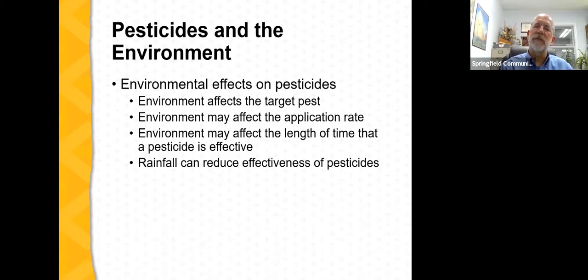The environment may also affect the application rate. The environment can affect the length of time that a pesticide is effective. A good example here would be comparing an application of an organic insecticide inside of a tunnel with that same application in the outside environment. And frequently, the application in the outside environment will be effective for a much shorter period of time than that same application within the tunnel. And it's because the tunnel environment slows down the degradation of the insecticide.